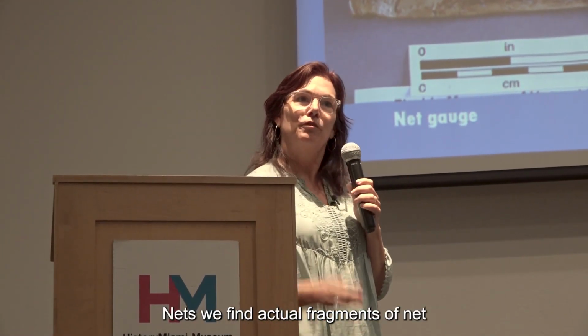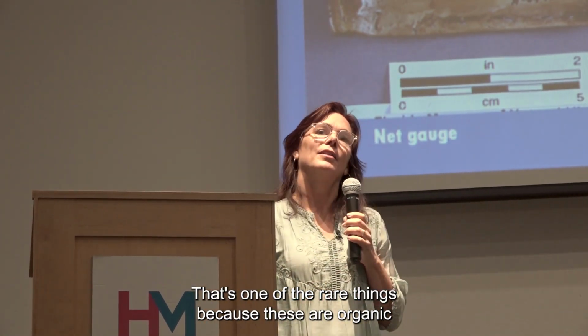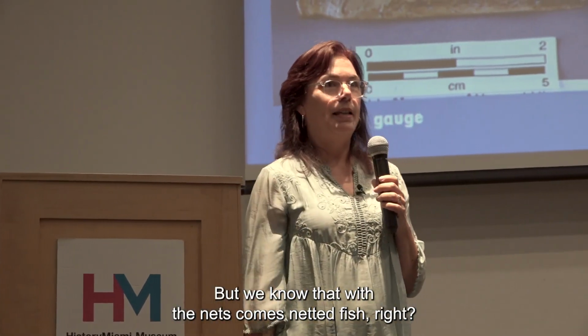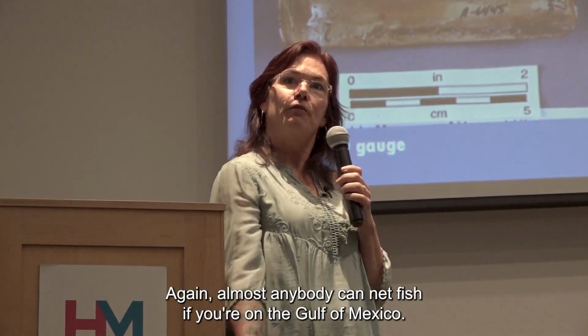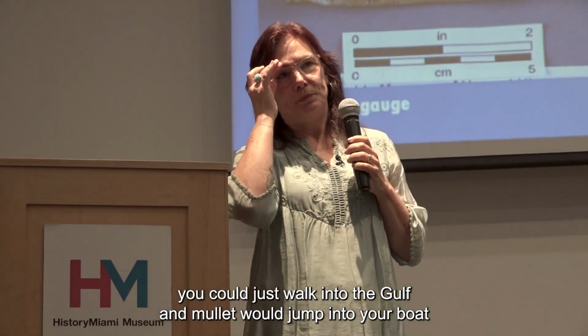Nets, we find actual fragments of net in submerged contexts in Florida. That's one of the rare things because these are organic, right? Made out of plant fibers. But we know that with the nets comes netted fish, right? And those are easy. Again, almost anybody can net fish. If you're in the Gulf of Mexico, even at the beginning of the 20th century, you could just walk into the Gulf and mullet would jump into your boat.